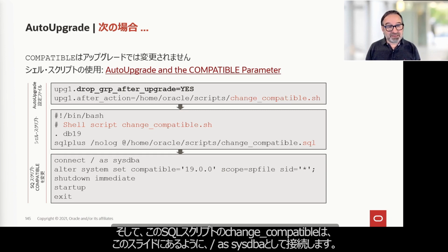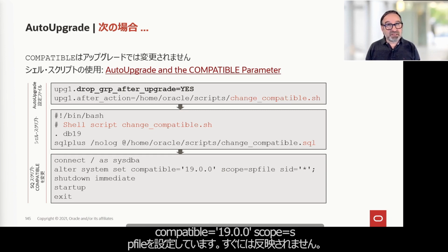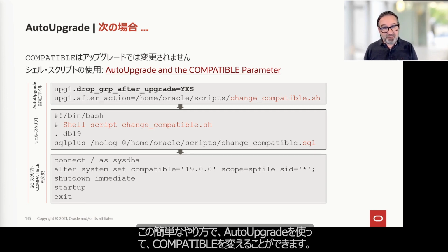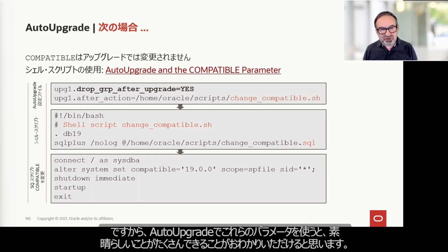So it connects / as sysdba. It sets compatible 19.0.0, scope SPFILE only, because you can't set it in the database right away. Then it shuts down, it starts up, and it exits. And this simple thing changes compatible when you used AutoUpgrade. So you see, you can do a lot of great things with these parameters in AutoUpgrade.